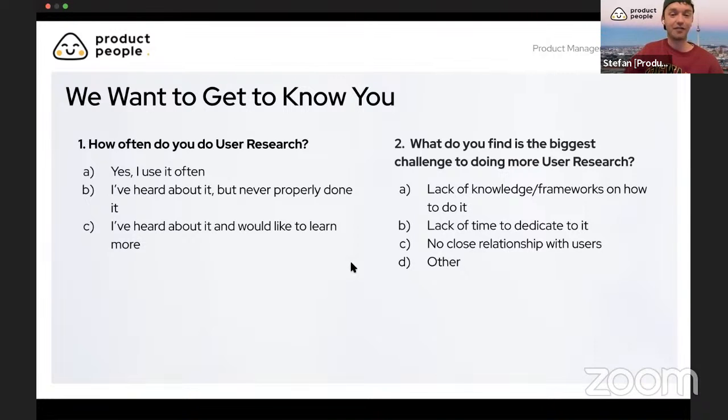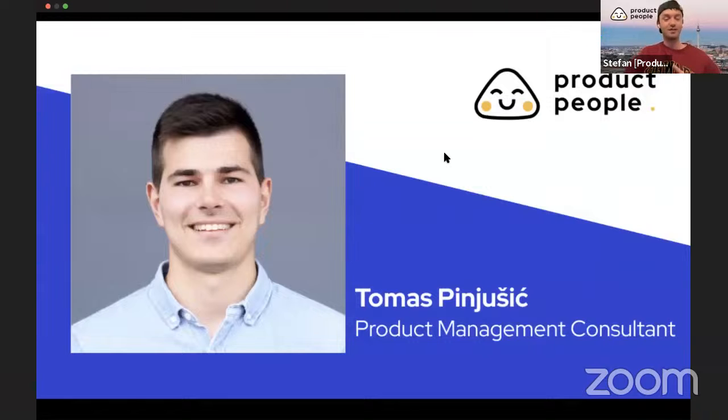But then, without any further ado, I'm going to be handing over to Tomas. So he's a product management consultant at Product People. We've been working together at Product People for more than a year now already. And at Product People, we have a nickname for Tomas, which is the machine. And I think tonight, when you hear him talk about things and how he thinks about problems and how he comes up with solutions, you kind of understand why we call him that. So without further ado, I'll be handing over to Tomas. Tomas, I'll stop sharing and then you can start sharing and I'll hand over to you.